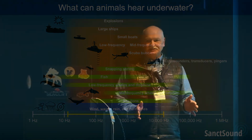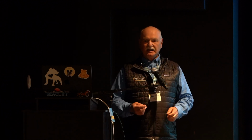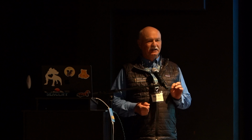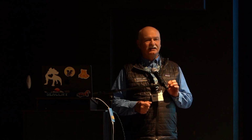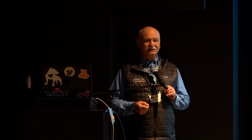So one of the smallest mammals we have in the ocean is the harbor porpoise, smaller than the sea otter, and we have them here on our coast. When they communicate with each other, they communicate at such a high frequency that their predator, the killer whale, can't hear them. The problem with these really high frequency sounds is they don't travel very far in the ocean, so you don't hear them unless they're right near the hydrophone.